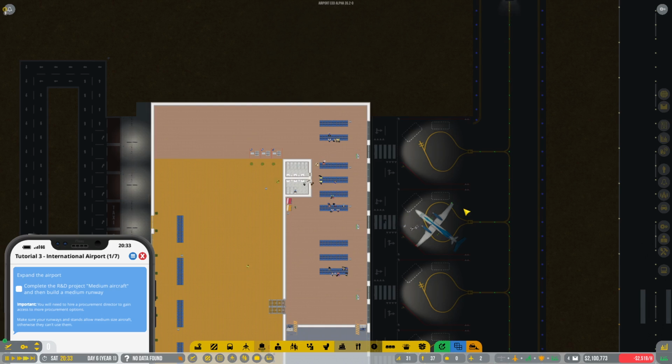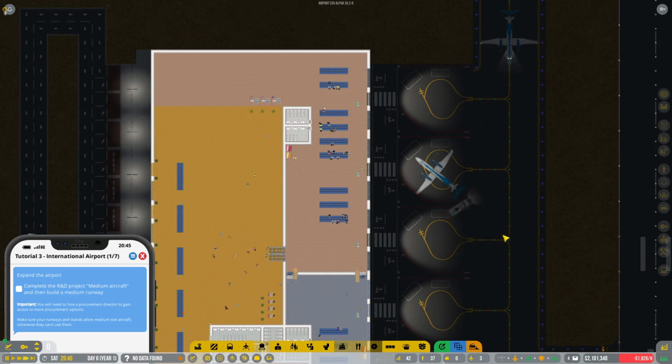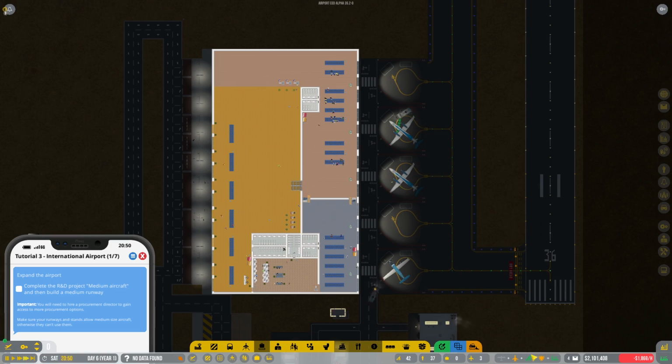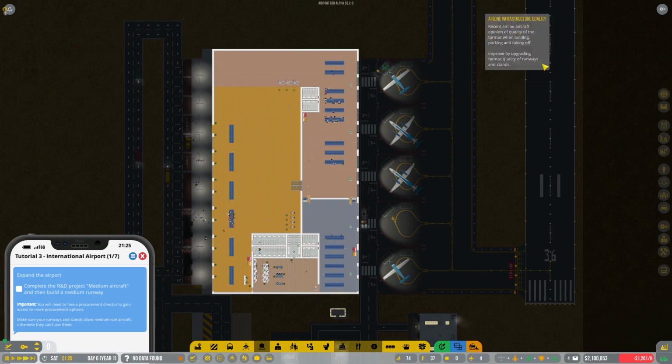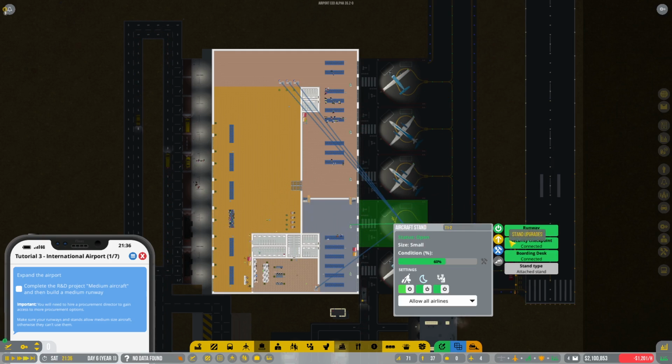So what do you guys think of our airport? I think it's getting there. Seems pretty effective. Are our airlines not liking us too much? What are they saying? Airline infrastructure quality: recent airline opinion of quality of the tarmac when landing, parking and taking off. Really? Well, I've just upgraded that. Maybe these guys need a bit of a repair.